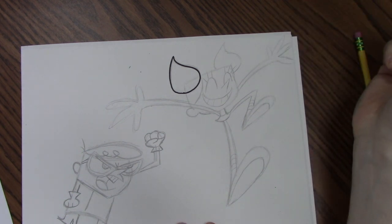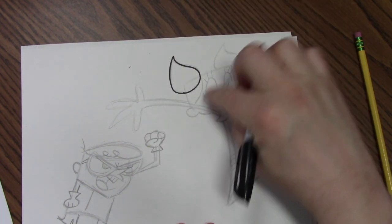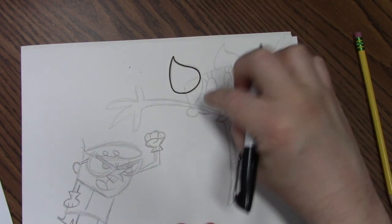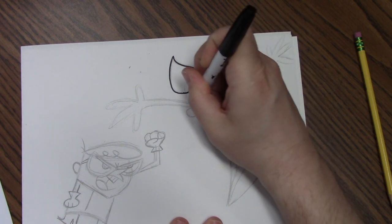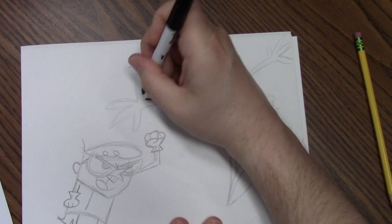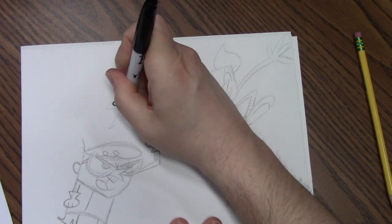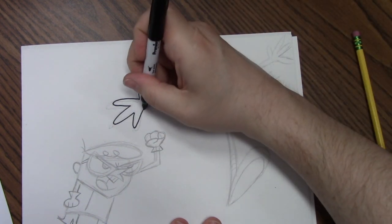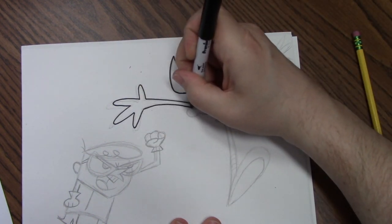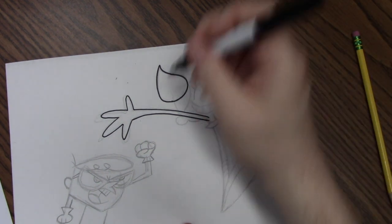All right, that's Dee Dee's one ponytail or pigtail. I'm going to do the arm that's cutting off the head shape first. Okay. Now I can do the rest of the head shape.